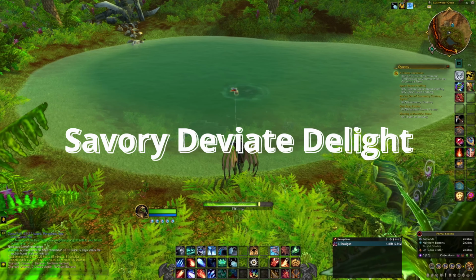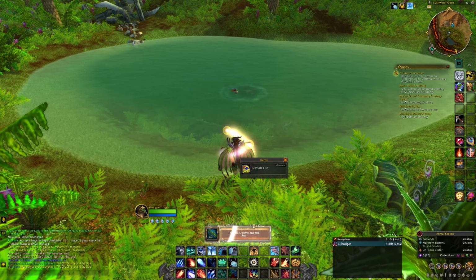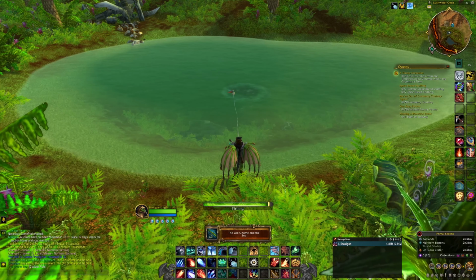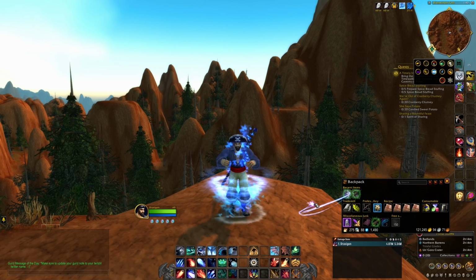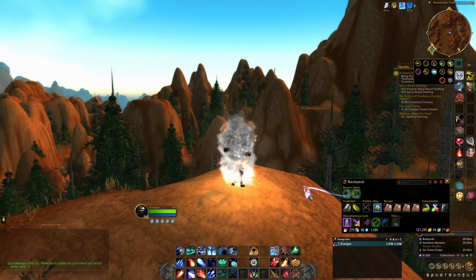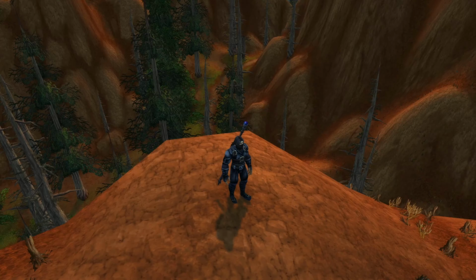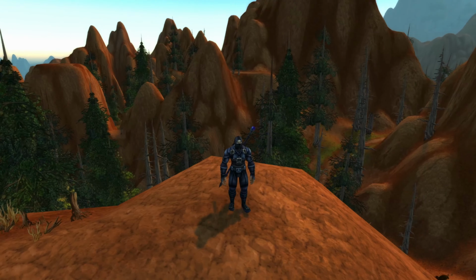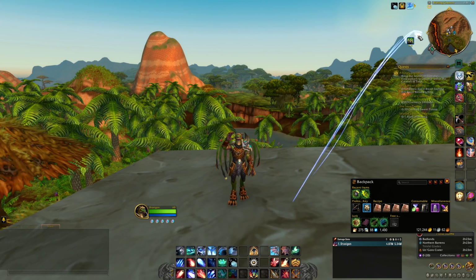Savory Deviate Delight. The recipe for Savory Deviate Delight can be found randomly on any mob in the Barrens. It requires nothing more than deviate fish, some mild spices, and a touch of love. The transformation isn't too crazy. It either turns you into a human pirate or makes you invisible. But it deserves a special place on this list because it was one of, if not the, first fun transformation items players would find in the game. It's also worth noting, by the way, that the fish itself has some interesting effects too.